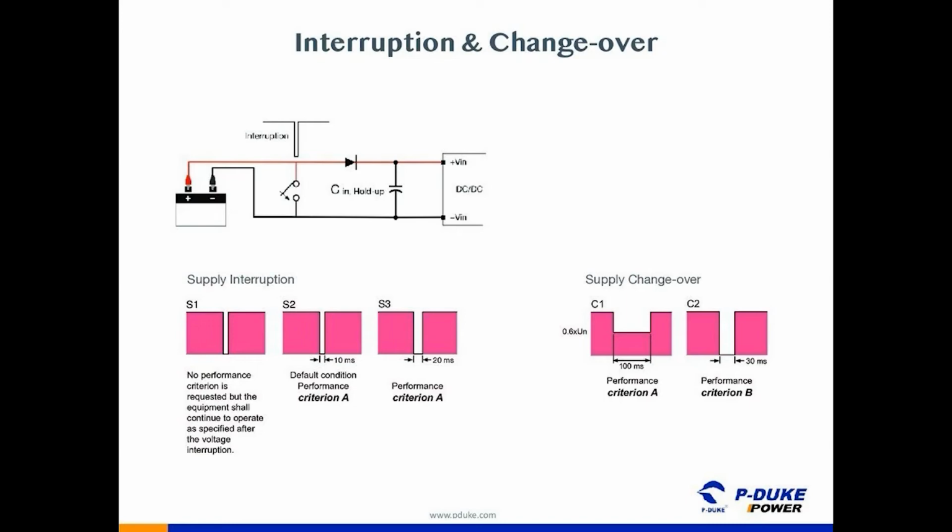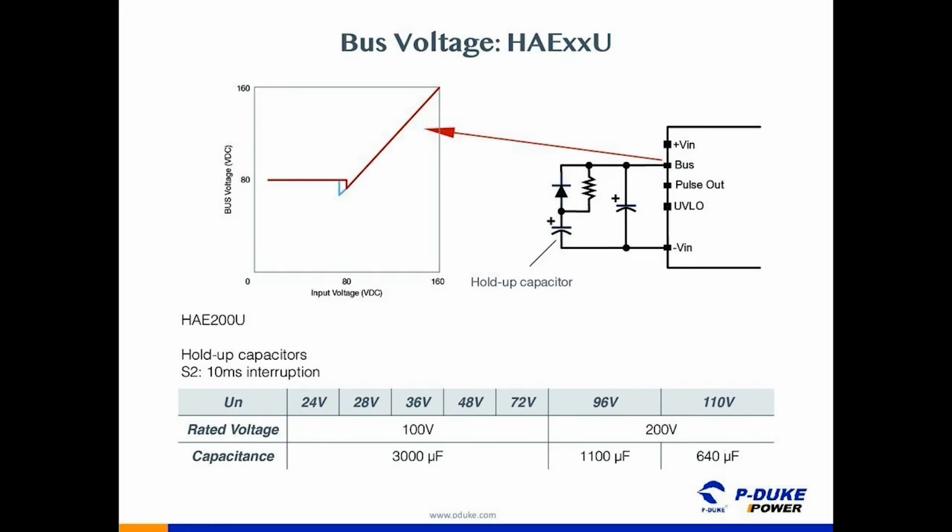The enhanced Hold-up function of HAEU increases the charging voltage of the capacitors, increasing the original charging voltage of 24 volts or 48 volts to nearly 80 volts by connecting to the bus pin. It reduces the capacitance needed due to connecting to the bus pin. It can turn the multiple and complex selections of the capacitors into 3 types.